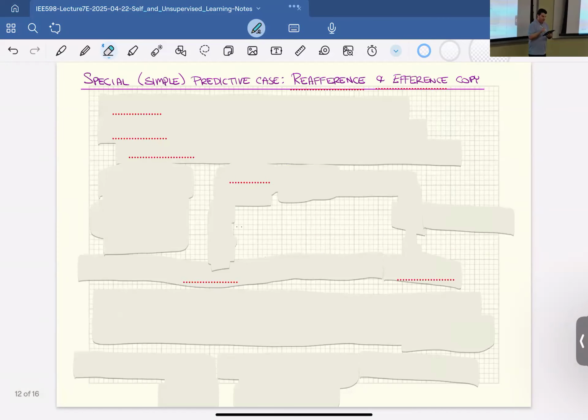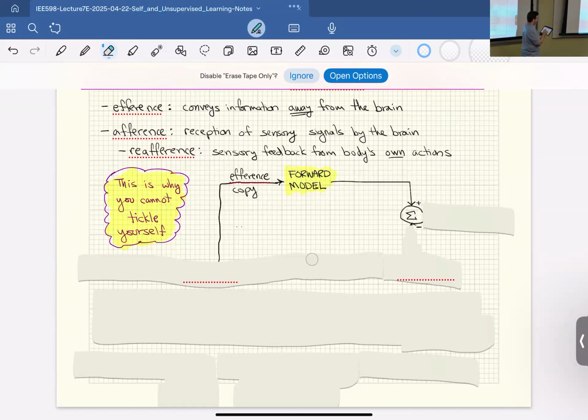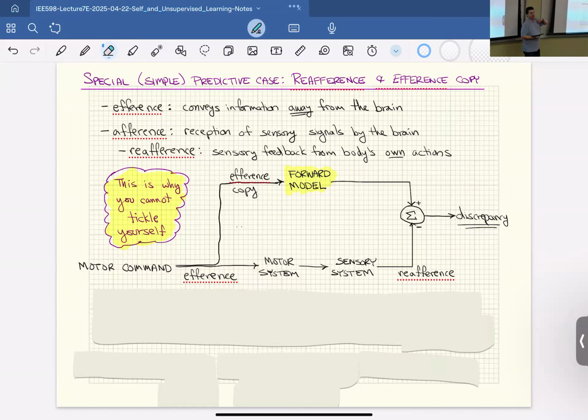One example of this comes from reafference and efference copy. I'll maybe draw this diagram out. When I reach for something, I send a motor command out to my muscles. That is what's called an efference. It goes out from my brain to my motor system. I then receive input from my moving arm, and that's called a reafference. It is sensory input generated by me, being collected by my body. Now, my brain actually has a model, and you can find these models inside brains, where it gets a copy of the motor signal. That model predicts what the reafference should look like if everything worked out correctly.